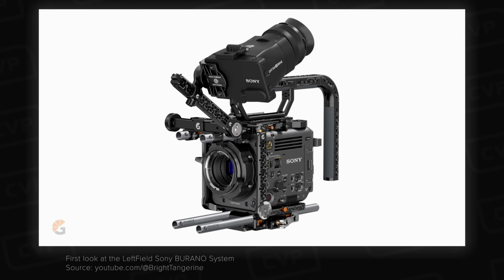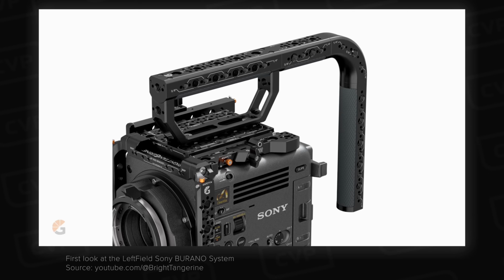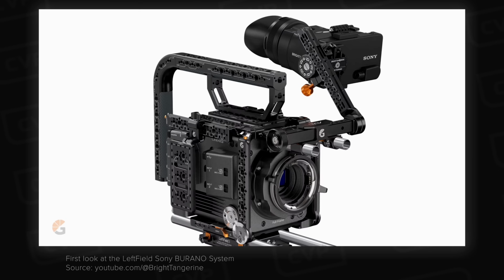Bright Tangerine have been showing off their upcoming left field system accessories for the Sony Burano. This looks like a pretty comprehensive kit with all the key pieces of rigging that you would expect to see. Their solution to the EVF looks pretty cool too.